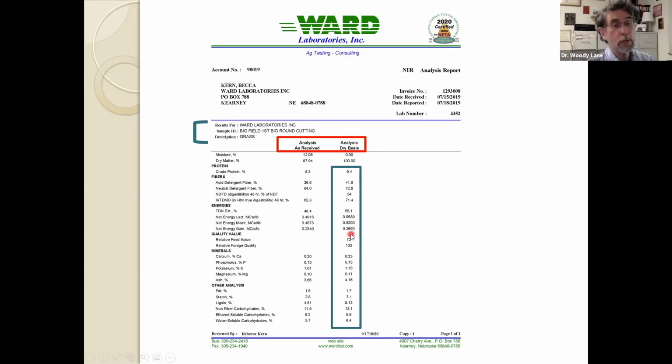And I've been in situations where people have simply used these other numbers and said, oh, I got an 8% protein hay. No, you got a 9.4% protein hay. This number is misleading if you use it that way. And then, of course, we have 9.4% protein and 55% TDN.